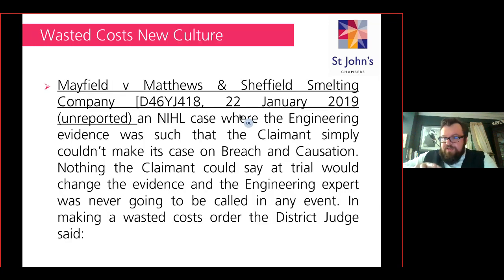Mayfield and Matthews is one of those cases that really evidences a change in culture. Again, it's first instance, so it's not binding, but it does exemplify the approach here, and it's a fairly typical snapshot for those of us who do, as I do, disease litigation, which is that the claimant could make his noise claim out on his audiological evidence. He needed an engineer to ultimately prove causation and noise emission level.